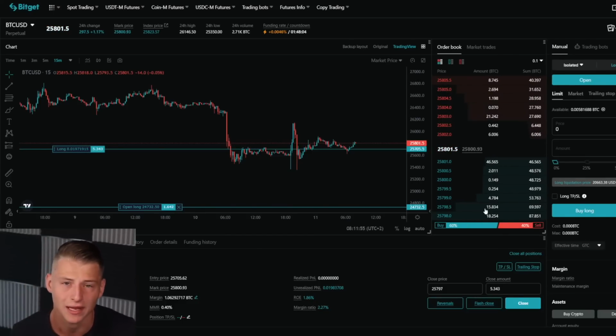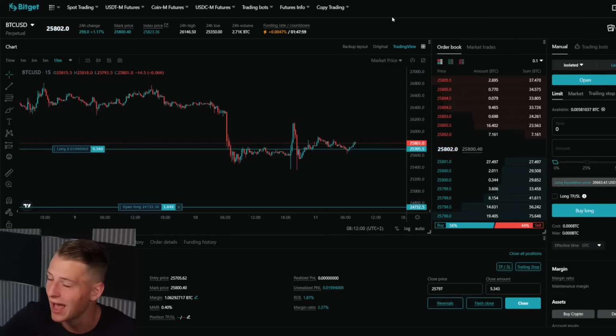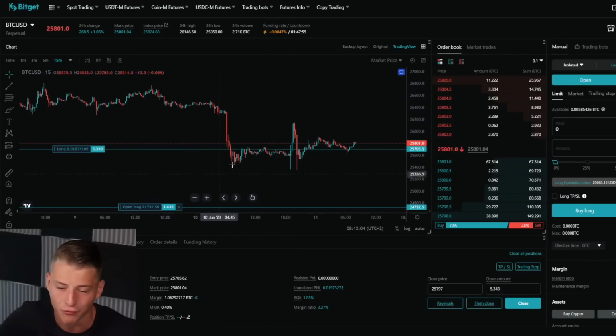So I need to be a little bit more cautious. I need to be a little bit more patient. But if Bitcoin comes down further, I'm going to add more margin. If Bitcoin shoots up towards the upside from this level, I've got a 140k Bitcoin long position, and I'm going to take my profits along the way up here.